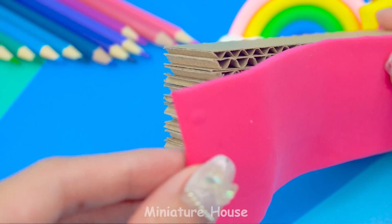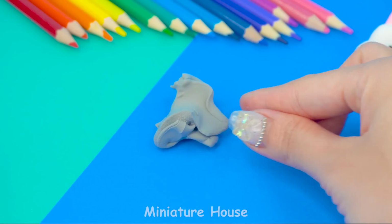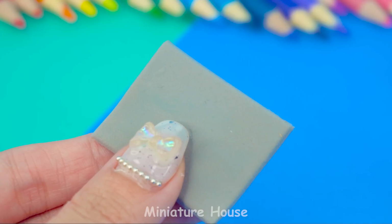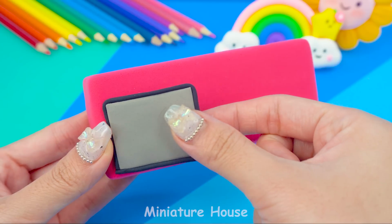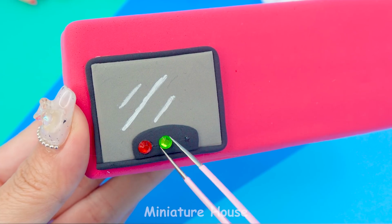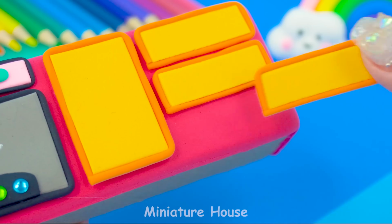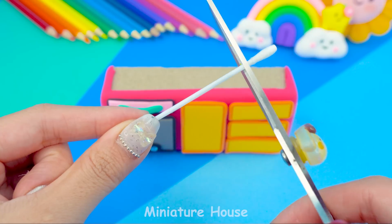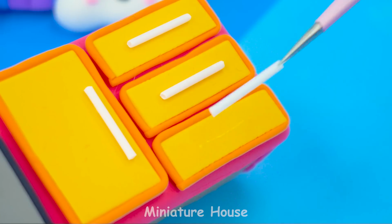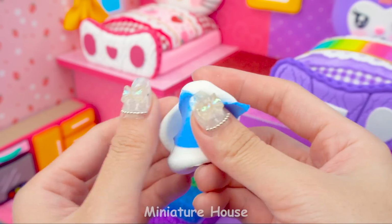Kitchen cabinet first. Pink cabinet with gray oven. Signal lights. And yellow cabinet doors. Cut cotton swabs into small pieces to make handles. Like this. Put it here. Mix white and blue clay to make kitchen countertop.